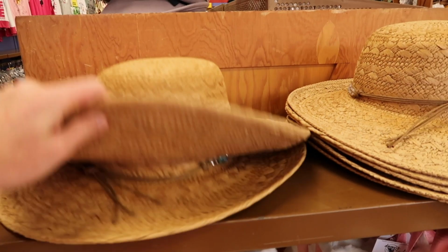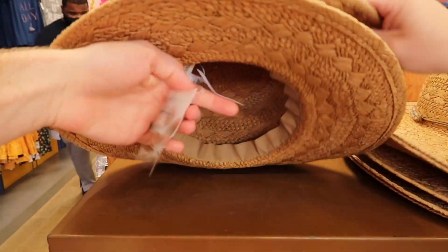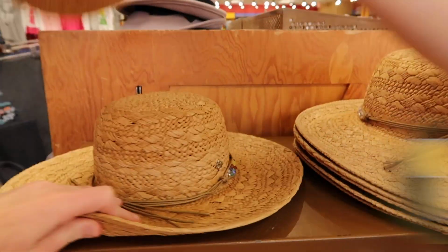I have these hats right here. These are definitely new. I have not seen these before. Not really sure how Disney they are here. But they're $2.99, originally $39.99, so that's actually like a really good deal.